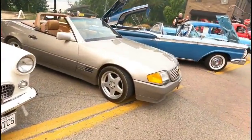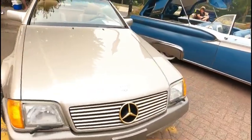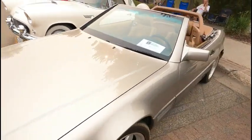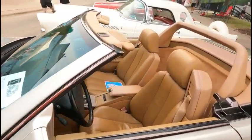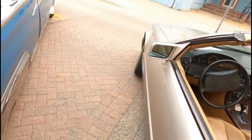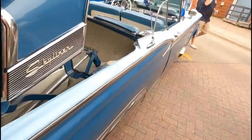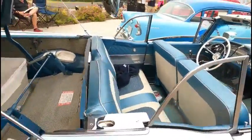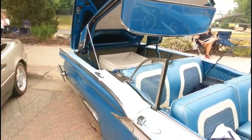And next to the Thunderbird is a Mercedes convertible. 1991 500 SL Mercedes. And check out this one here, this Skyliner, Ford Skyliner. Roof lifts up and folds back into the trunk.